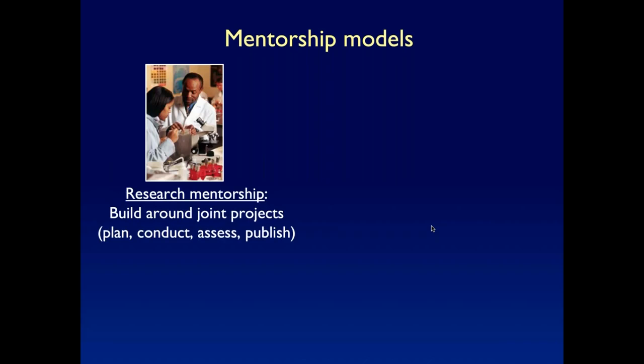So there are several different ways that you can do mentoring in a department. And I'm talking about a formal mentoring program, not just getting together for coffee one day and chatting about something, but a serious mentorship. It can be built on research.